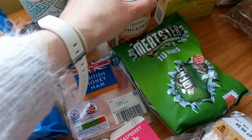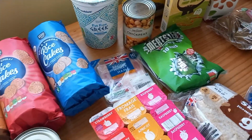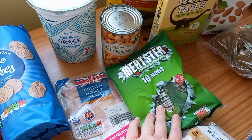Also bought some more chickpeas for my hummus. Didn't buy red peppers, jarred red peppers. That's what I need to do this hummus. That's what I forgot. Also bought some ham for the dog and some more meat sticks for my son for his lunchbox.